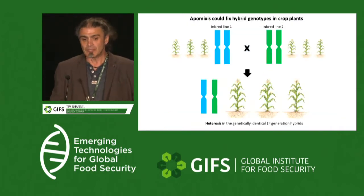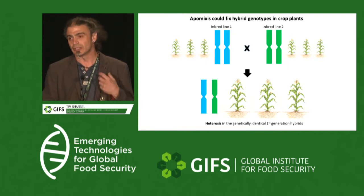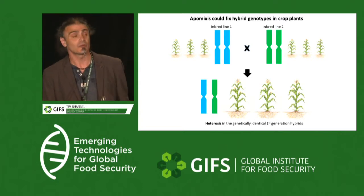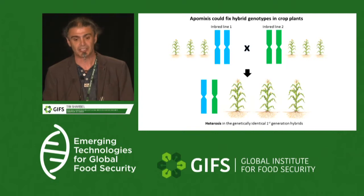The reason we're studying Apomixis is because Apomixis is a tool that could lead to a fixation of heterozygosity and hopefully heterosis in crop plants. And so this is, we know, a typical breeding scheme.